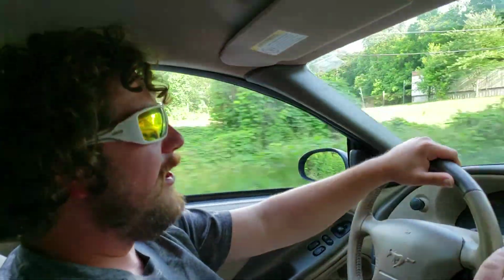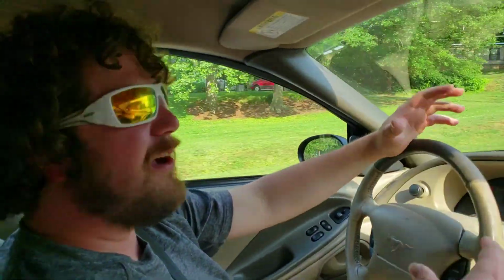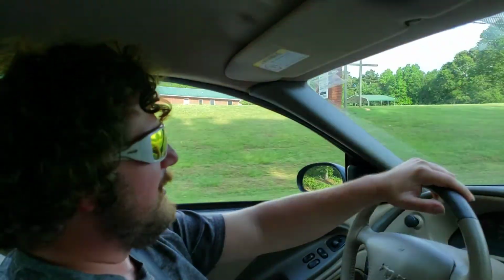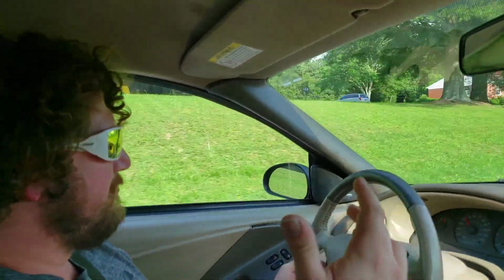So we're out testing our new coilovers that we put on a few months ago. We're really testing it out. We also did a tune-up on it. You can definitely tell in the power difference. So we're just cruising in 4th right now, 45.